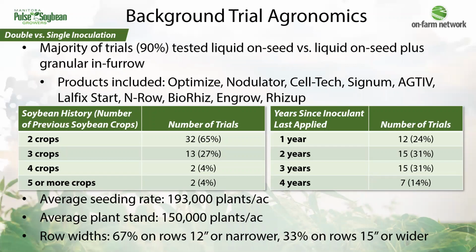For these double versus single trials, most trials have seen 2 previous soybean crops, while about a third have had more soybean history, and 86% of them have had a soybean crop within the last 3 years. Average seeding rates were around 190,000 seeds per acre, with early season plant stand counts of about 150,000 plants per acre. And about 2/3 of these trials happened on narrow rows, with a third on wider rows.